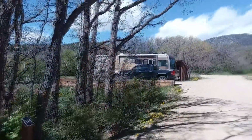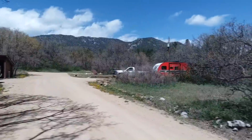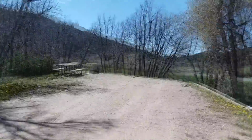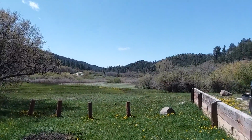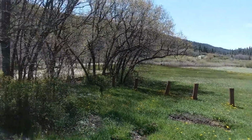And this is another little area. We have little alcoves up here. Each one has like three or four little areas. There's me way off there in the distance, all by my lonesome, which I kind of like.